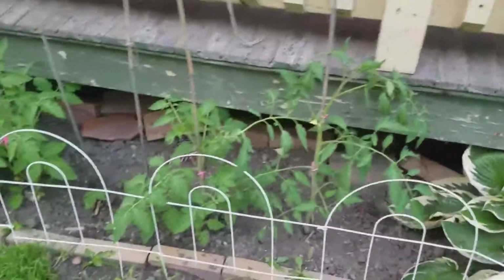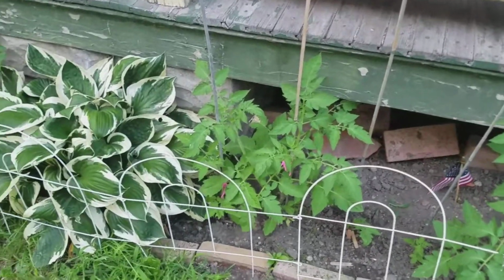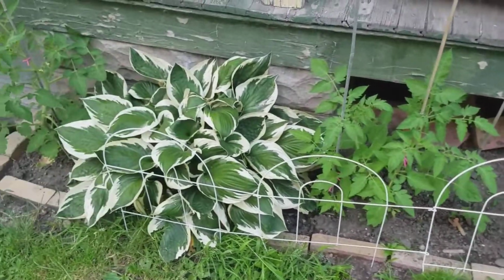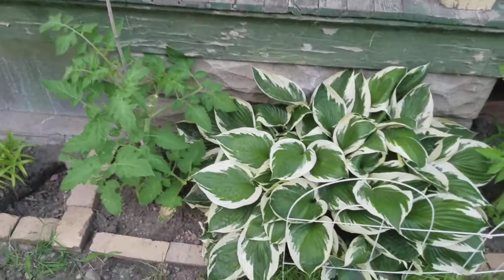Looks really good. So I'm excited to see, now that we've had pretty consistent days of sunshine and heat and everything like that. So we'll just wait and see what happens, and I'll keep you guys updated when we start getting some stuff.